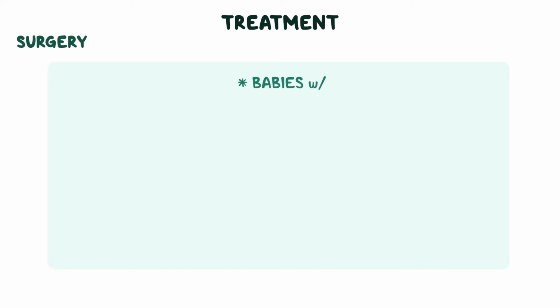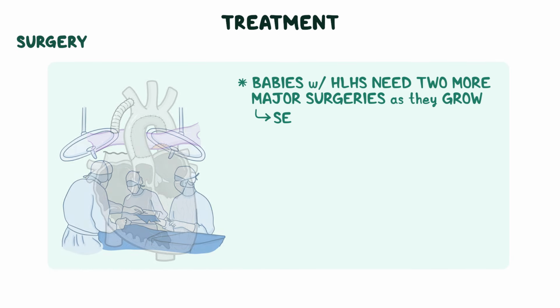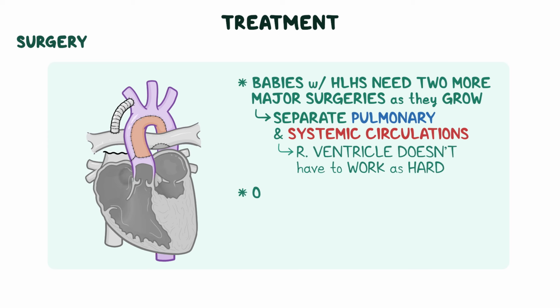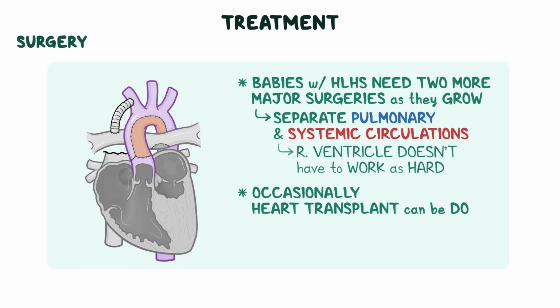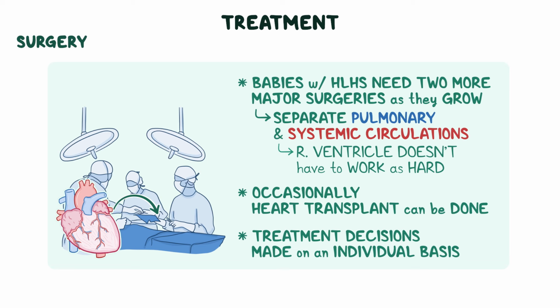Generally, babies with HLHS need two more major surgeries as they grow. These operations aim to separate the pulmonary and systemic circulations so the right ventricle doesn't have to work as hard. Occasionally, a heart transplant can be done as well, but because of the complexity of HLHS, treatment decisions are made on an individual basis.